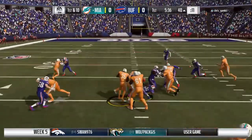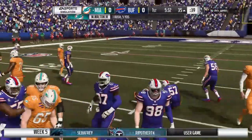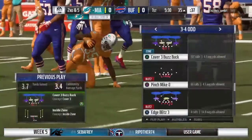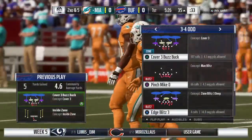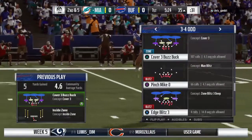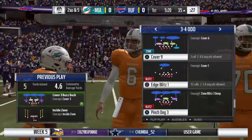They'll run it here. This is Mark Walton. And he's going to fight his way forward here for a modest gain. Tackle made there by Matt Milano. I call that play a success. A nice inside run sets up a very manageable second down. A very solid gain on that play.